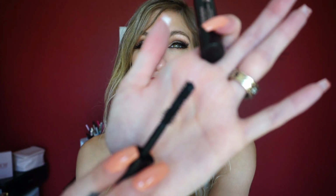I did some traveling over Memorial Day weekend, I believe it was, and I just didn't have time. We were rushing around everywhere, and when we woke up in the morning, we were going again. I didn't have time to mess around with false lashes, so I just brought this YSL mascara, and it is freaking phenomenal. It works so well.